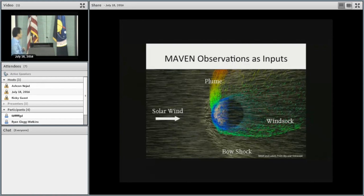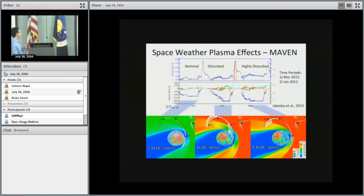And our time periods that we decided to look at was the space weather event that was published in Bruce Jakosky's science paper, where you went from nominal solar wind, moving about 400 kilometers a second in relatively low densities, to disturbed, to highly disturbed, where the solar wind was moving at 800 kilometers a second and densities were up by about a factor of 10 or so over nominal periods. And in fact, Bruce is saying that that's actually when you start getting a lot of ion escape and atmosphere escape during these highly disturbed periods.